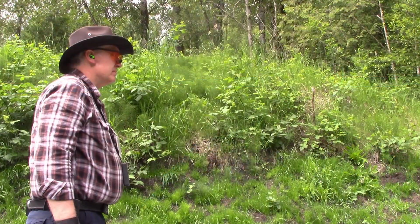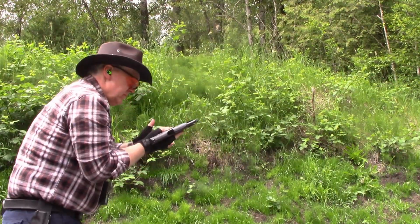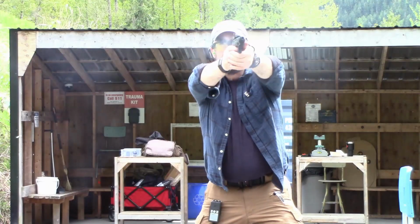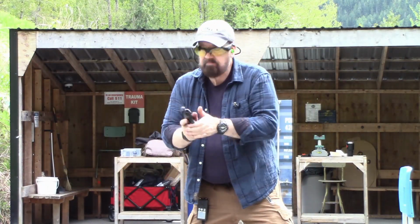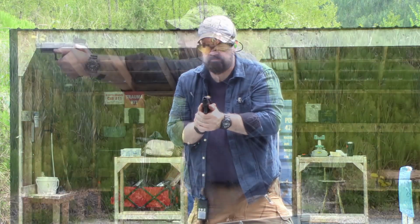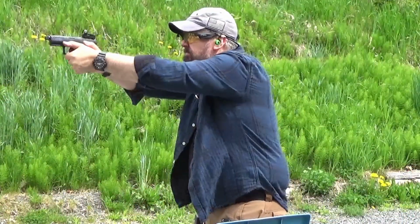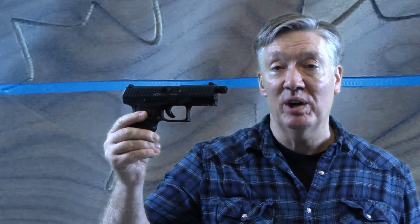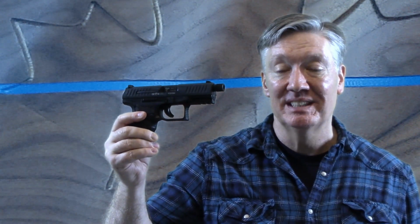Shootability, love shooting this gun. 11 points out of a possible 12. This is very easy to shoot, very consistent, and very, very accurate with this firearm. Love shooting this firearm. 11 points out of a possible 12. Only 1 point below the Q5 match.